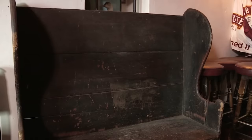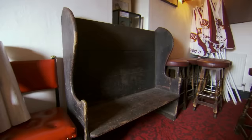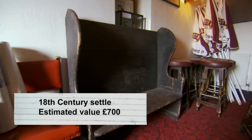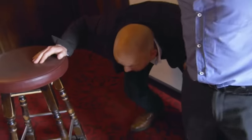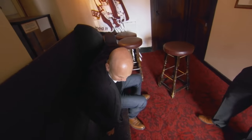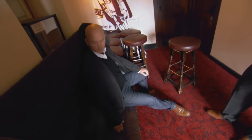This style of high-backed bench, called a settle, was standard furniture in inns and taverns as far back as the 15th century. This pine settle dates to the late 18th century and could fetch around £700. It's a bit wonky, isn't it? It's had quite a lot hacked out of the bottom of it, but it's still got something about it. It's just your height as well, Drew. I'm not sure if it's even sittable. Oh, yeah. It's all right, isn't it?